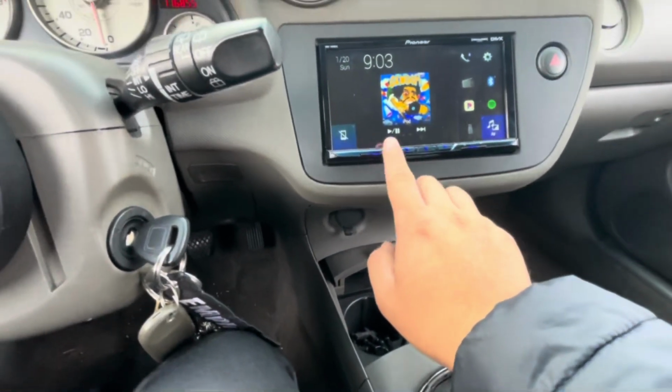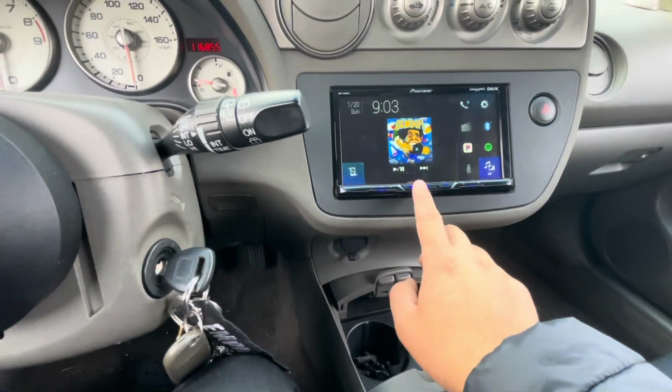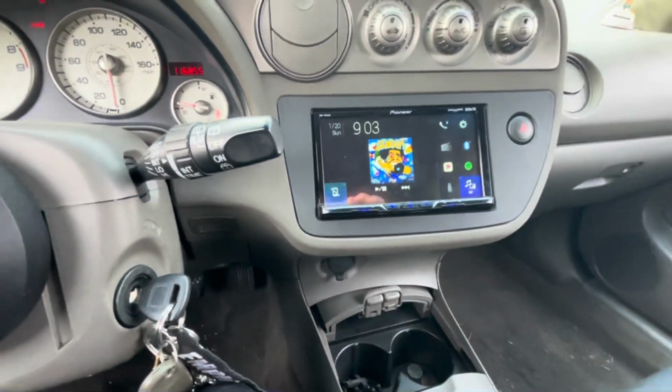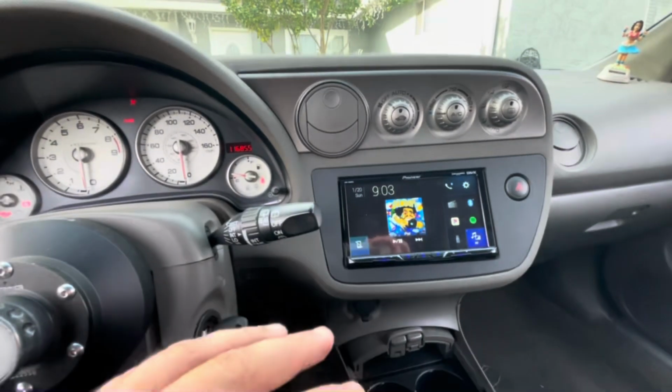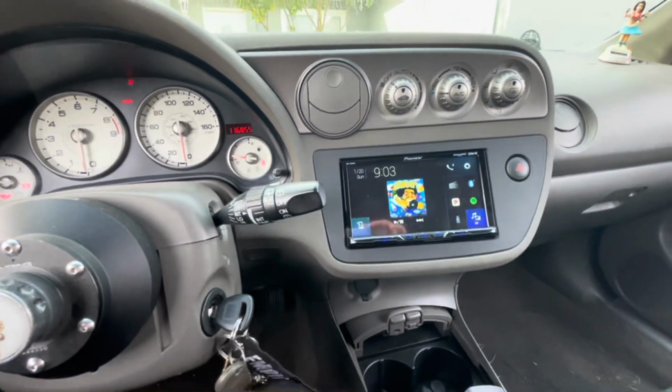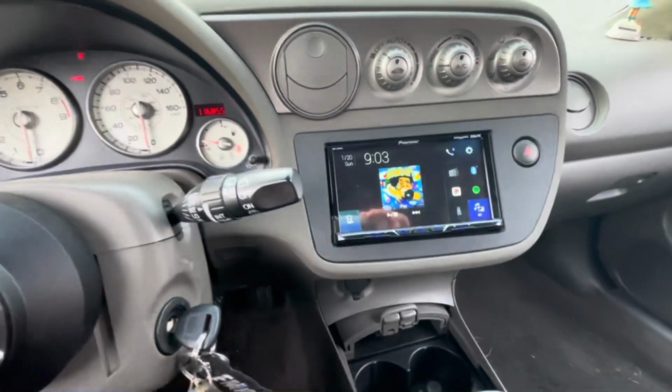It still has the buttons to touch, and yeah, highly recommend if you're looking to get a double din for your car. This is a good one. Pioneer DMH 1500 NEX. Highly recommend it.